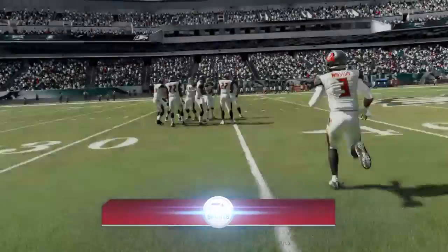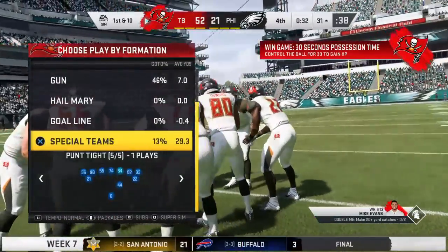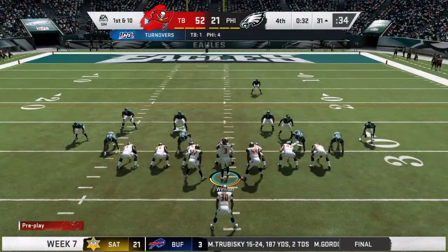So out come the Bucs now. And 3 timeouts remaining here defensively, but really not much reason to use them at this point as this one is all but over. If they use the timeouts here, it's strictly for show.